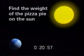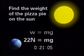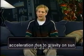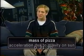We need to find the weight of the pizza pie on the sun. We know that weight equals mass times the acceleration due to gravity. Since the given weight of the pizza pie is 22 newtons on Earth, we can get the mass of the pie because we also know the acceleration due to gravity on Earth. Next, we're going to have to figure out what the acceleration due to gravity is on the sun. But first, let's go ahead and figure out the mass of the pizza pie.